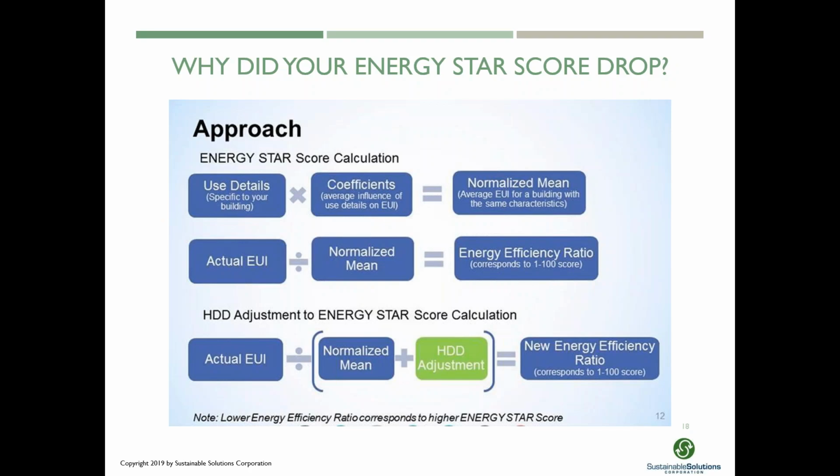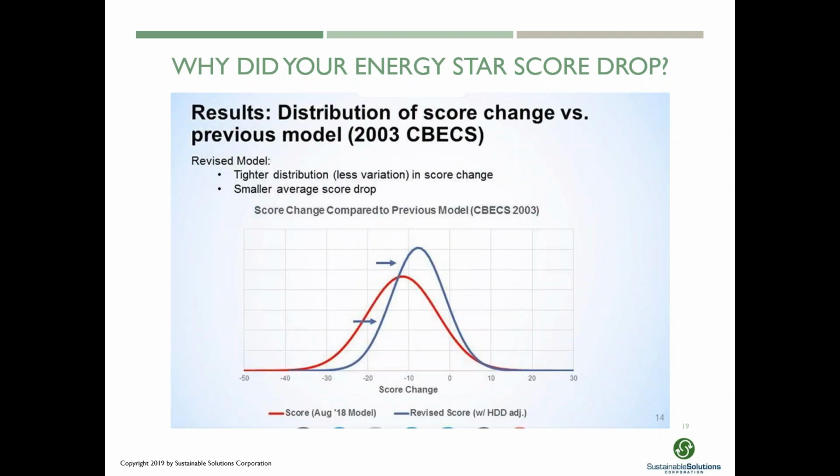So again, I'm not going to go through this calculation method here, but this basically shows how the heating degree day adjustment was integrated into Portfolio Manager, which has had an improvement in the scores, as you can see here. We basically had seen that when they revised the model, if you look here at the scores from the August 18th model to the revised scores with the heating degree day adjustment, it actually did improve some of the scores. In fact, we looked at our portfolio buildings that we certify, and we have seen an average of 4.3 points coming back into the score. So if I was a 65, my building would now be a 69, as high as I think 14 points gained in some buildings that we have done in different areas, again, based on their heating and whatnot.